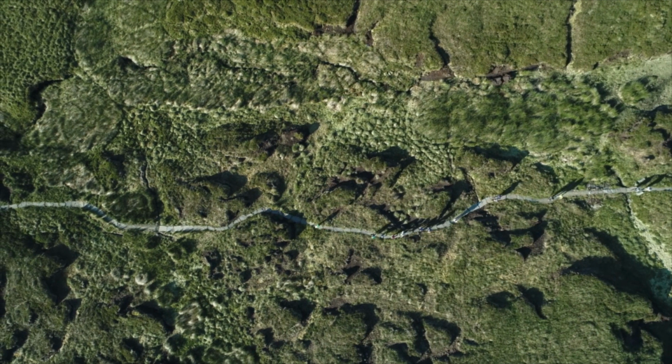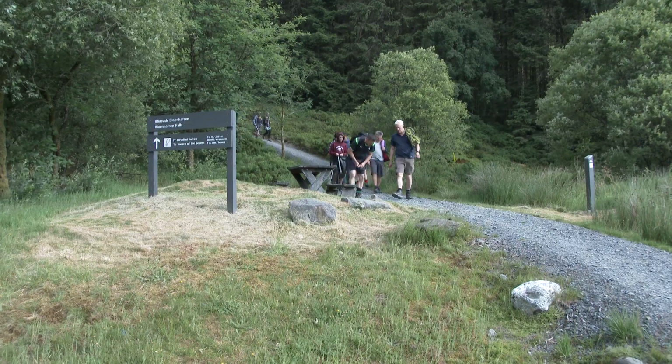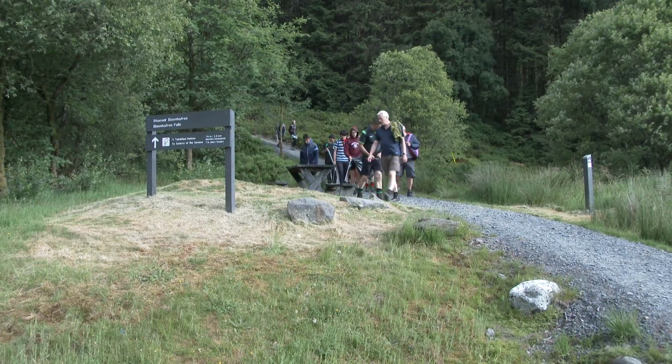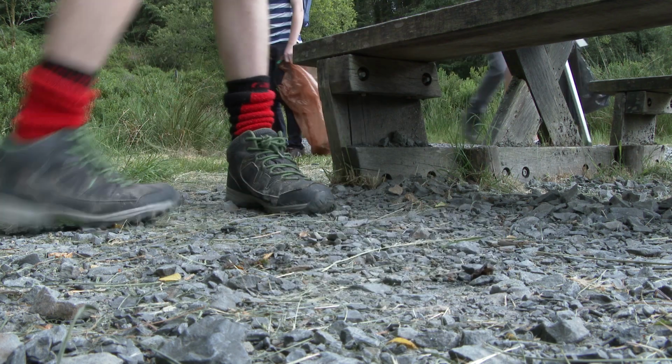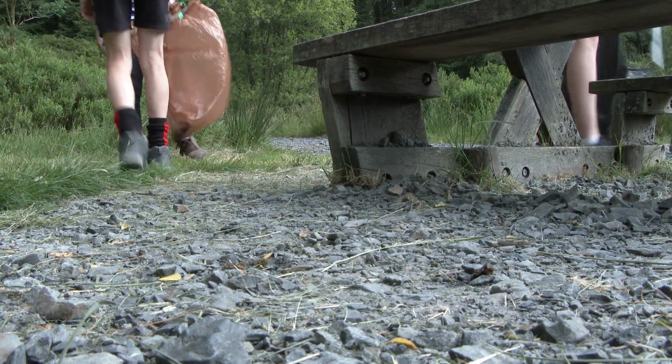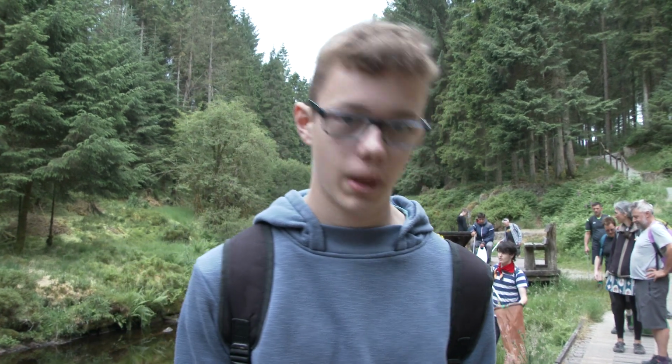As they walk beside the river through glorious countryside, both natural and man-managed, what do the scouts think of the project? We're doing this to make Llanidloes and the river a better place and cleaner for the environment, and keep it environmentally friendly and everything. I think it's a really good project. It's got us out with the kids here this morning very early. It's amazing what we're finding.